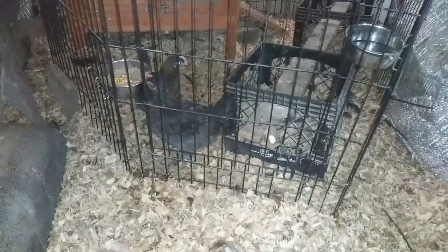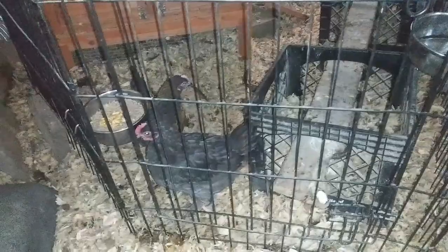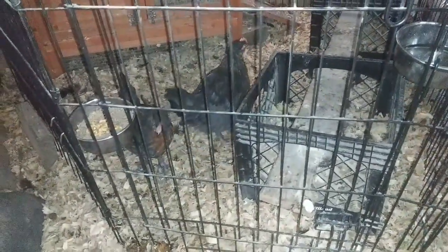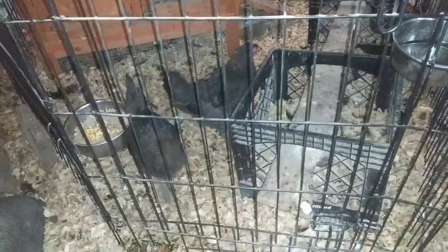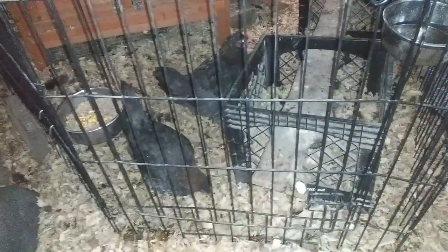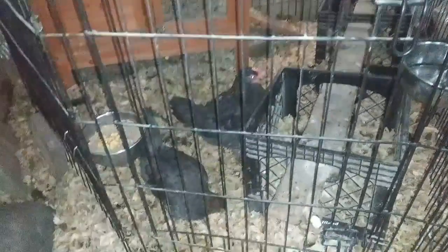I'm going to go check on the baby chickens. How you doing, pretty babies? They're looking pretty good. They were running around in there earlier. They seem like they're doing just fine. They're eating a plenty. I've got some corn in there for them, but I've also given them some grit. They've been getting grit since day one. So, I think they're doing just fine.